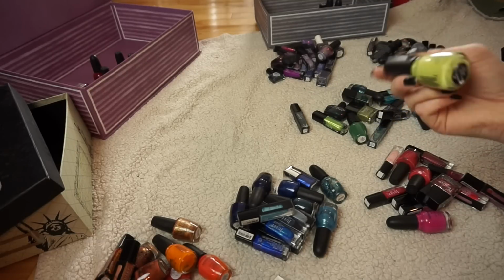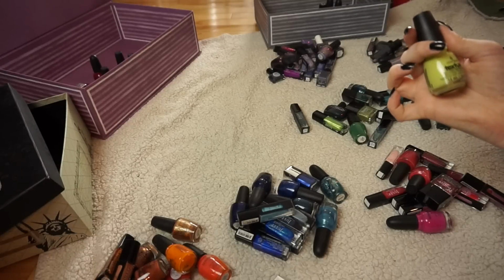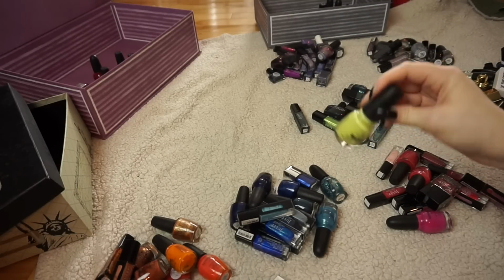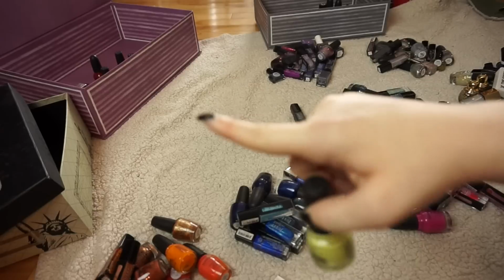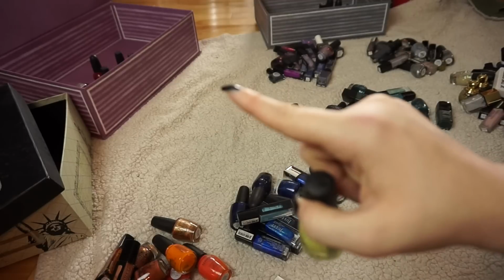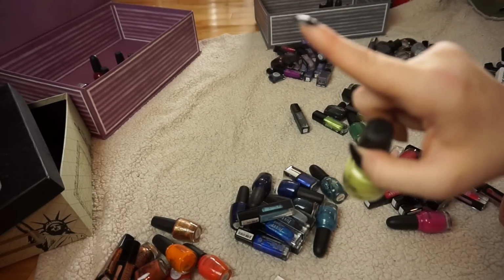I don't recall ever using this one from China Glaze. It says it's a texture nail polish. It says it's a nail cure with hardeners. It's in the rough. It's a very pretty color, so I'm going to put this in the to try box. I'm going to give myself a few months to see if I use the things in this box. Otherwise, the things in the little box are going to go.